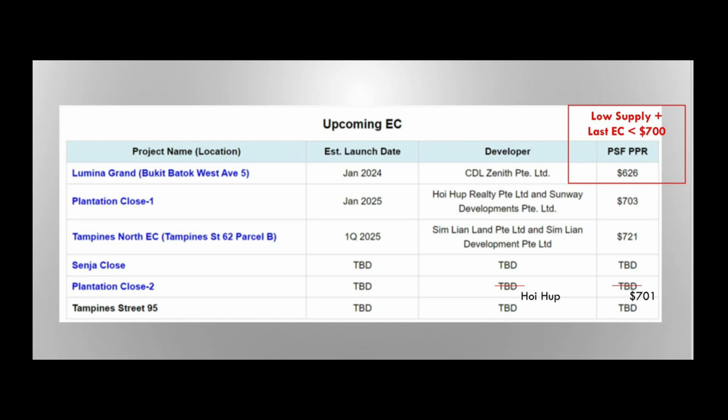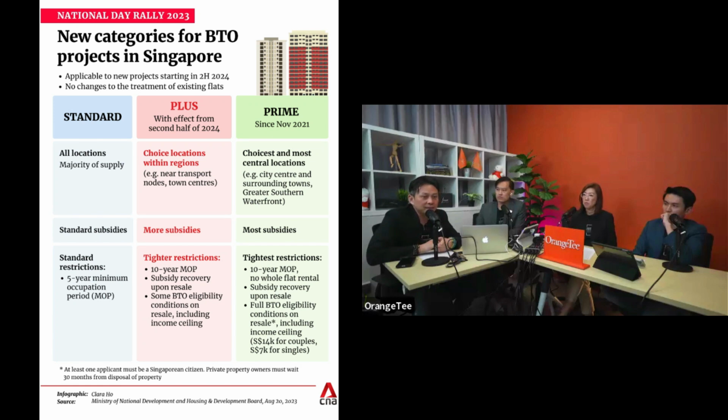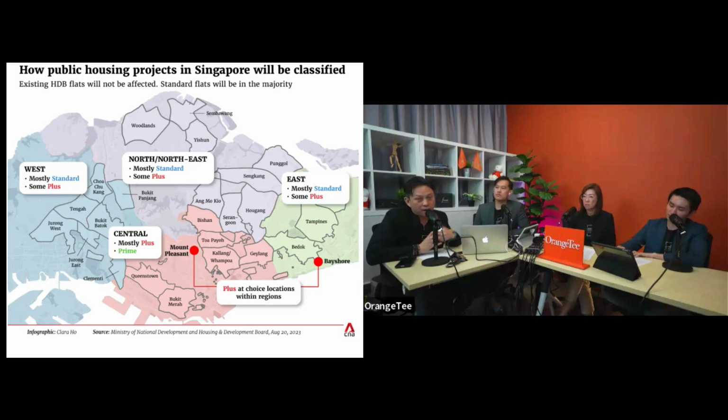Okay, but of course, that is something that we always ask ourselves. Nothing comes free, right? So if they adjust the income ceiling itself, what other things will they probably look into? We see a lot of classifications being done recently by HDB, where they're doing the standard, the plus, the prime itself. The rest of the classifications allow you to buy at a certain prime area, but obviously you have to hold on to the unit for more than 10 years.